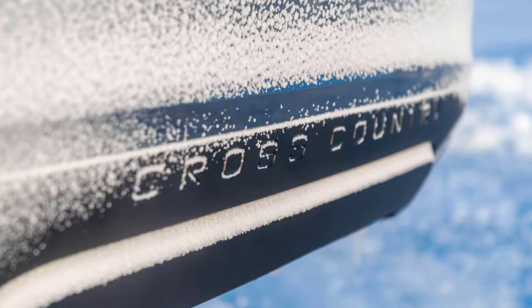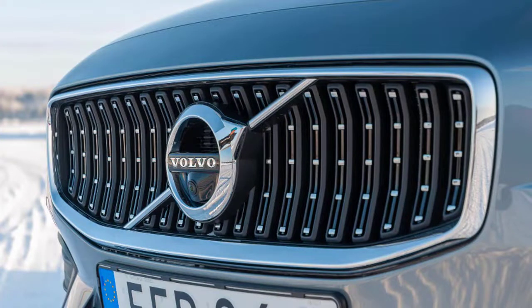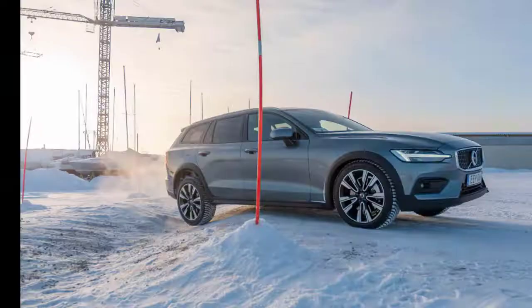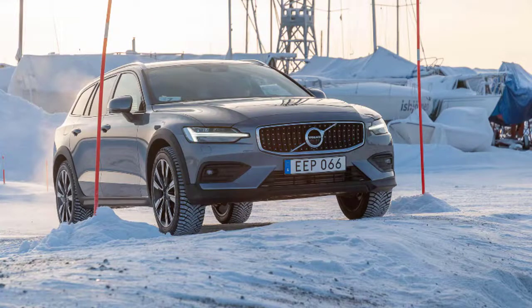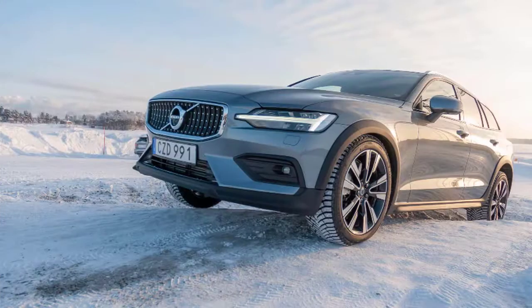Volvo will offer the V60cc only in T5 AWD form in the United States. That means a turbocharged 2.0-liter inline-4 making 250 horsepower and 258 lb-ft of torque, the same as in other T5 versions of Volvo's 60 and 90 series models, is the sole engine option.